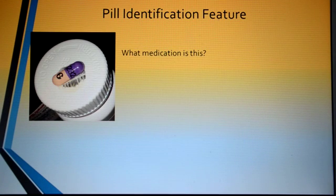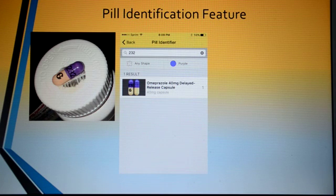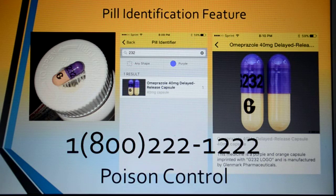A neat little identification feature of the app is where you can just go in and punch in some identifying properties of the pill that you might want to locate. It's helpful if a patient might be unconscious and found with unknown pills. Just type in the number found on there and type in a color or shape, and it gives you a neat little picture, so you can confirm that that's actually what you're looking at. If you don't know what to do with it or exactly what it is, certainly call Poison Control, 222-1222.